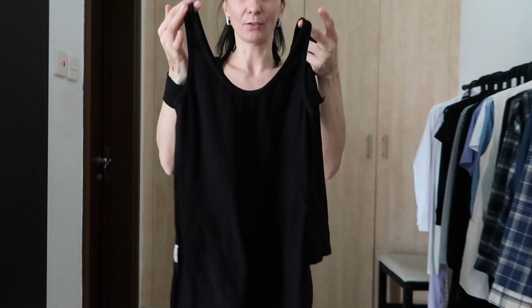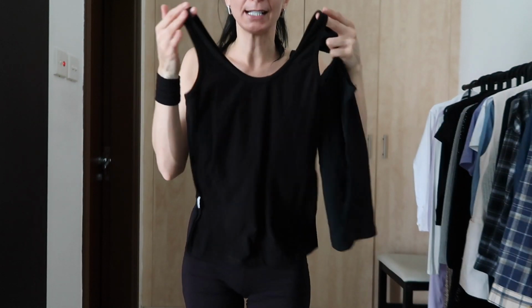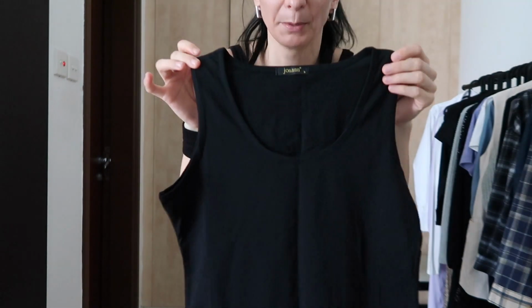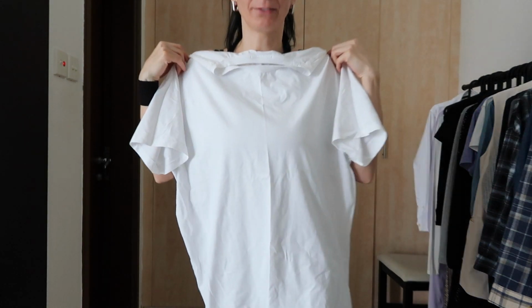This one, unfortunately, it was 15 dirham. I think this is just because of a bestseller. But I love how long it is and just love tank tops in general. So here we have the other tank tops that I was telling you about. Here I have a white one. So we're done with the blacks. We are going with the white ones and I have this t-shirt.